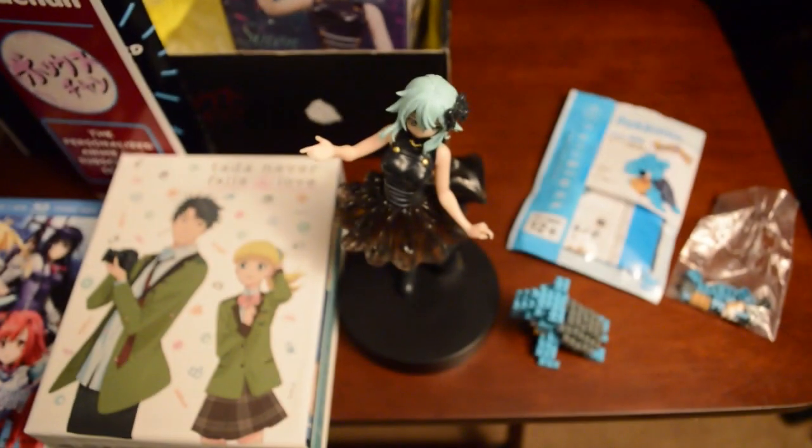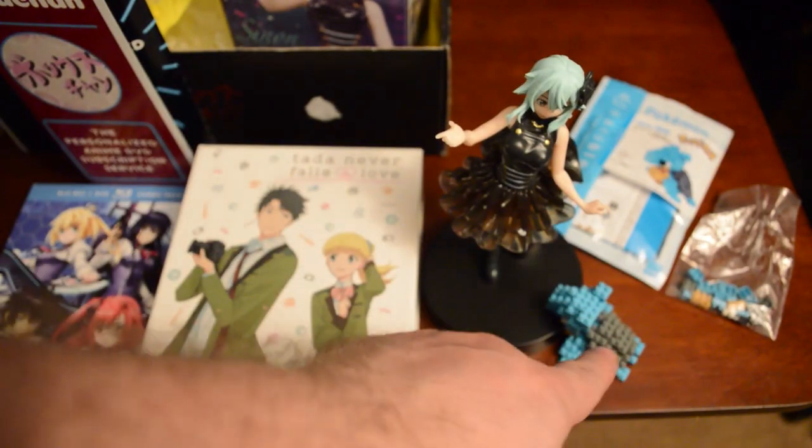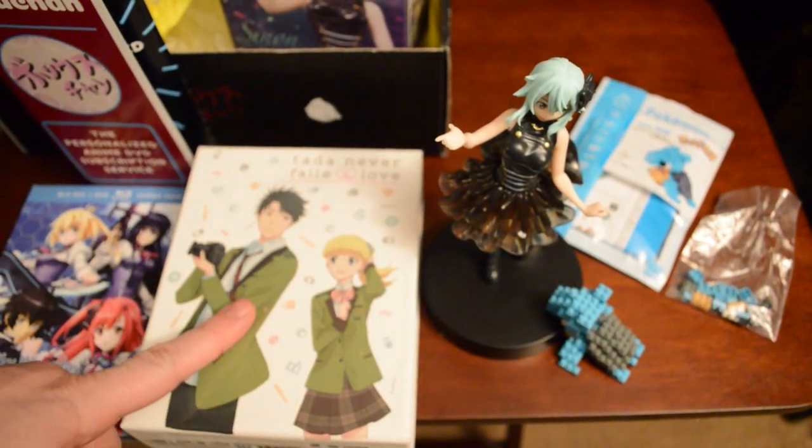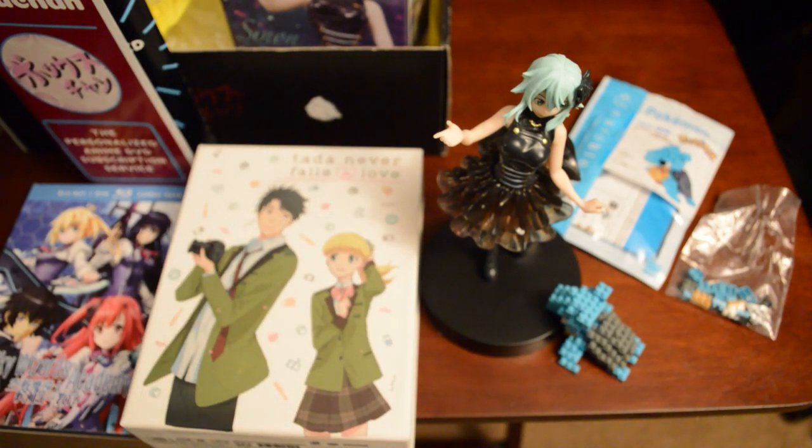So, all right. Anyway, that is what I got in this box. I got Tada Never Falls in Love, Sky Wizards Academy, this girl from SAO. Oh, that might be important to actually see it. Yeah, so 1, 2, 3, and 4. So here are my 2 series. Here's my guaranteed figure, and that was my 4th additional item, the little Lapras.